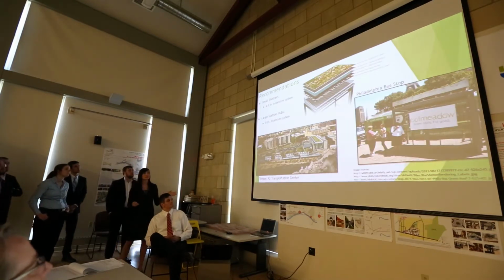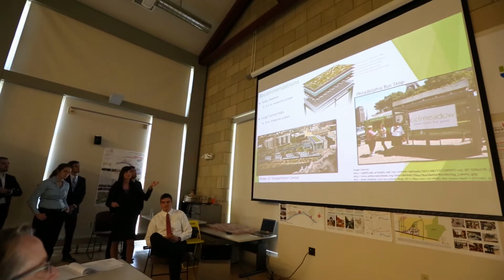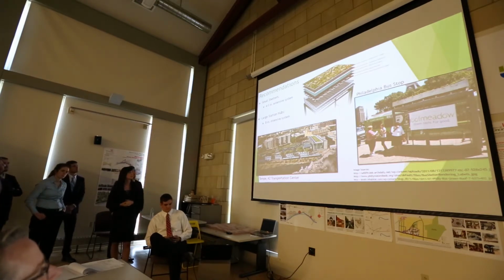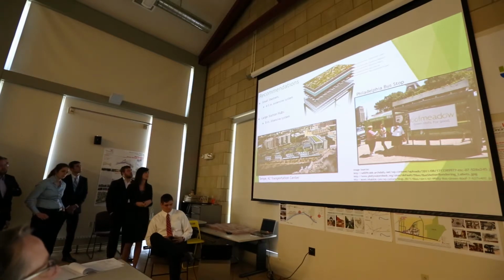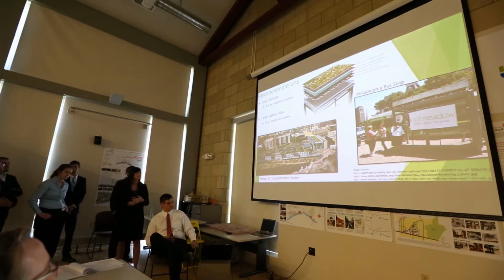So these are the recommendations we made. For the small shelters, we figured it would be about a 4 to 5 inch extensive system, and it would look similar to the Philadelphia bus station, what they implemented there. And then for the large station hubs, it would be about an 8 inch intensive system, and it would be similar to the Arizona Transportation Center.